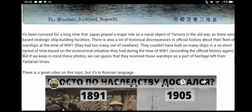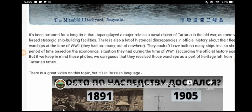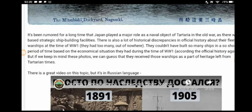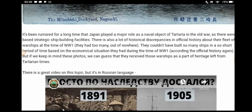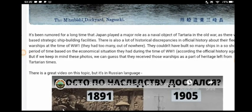Base strategic shipbuilding facilities. There is a lot of historical discrepancies in the official history about their fleets, warships at that time of World War One. They had too many out there, from nowhere. They couldn't have built so many ships in such a short period of time based on the economical situation they had during World War One, according to the official story again.